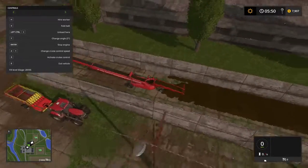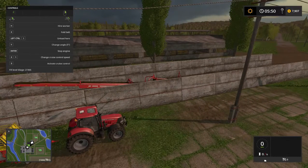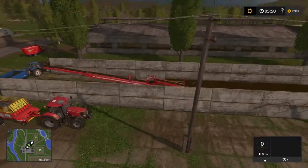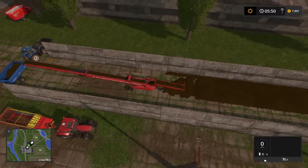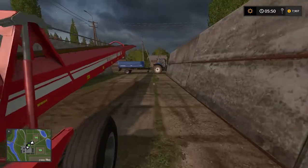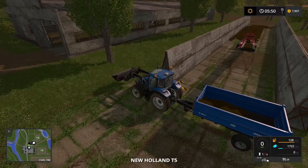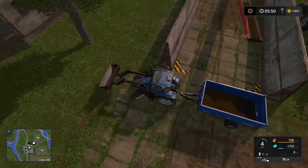There we go. I hear it running. Oh, that's as far as it'll go. Oh no. Okay, as far as it'll go. I could come around to the other side as well. But once we get in here, we just need a little bit.